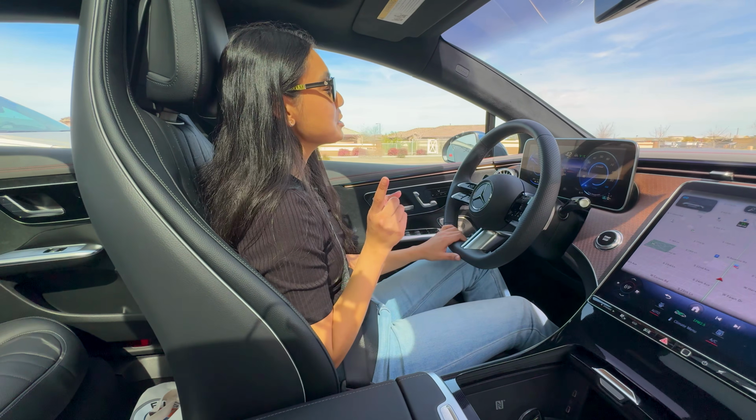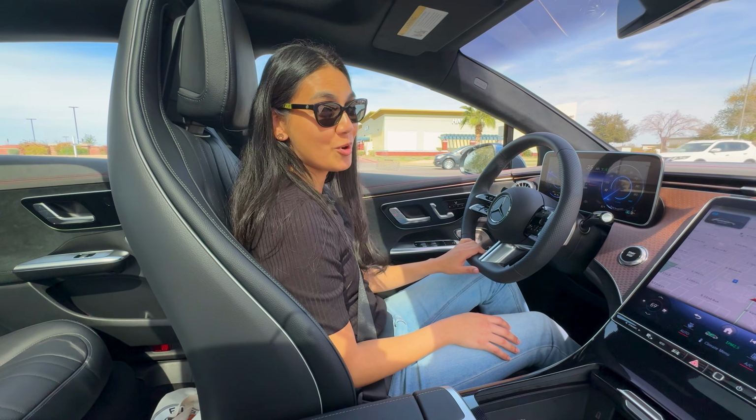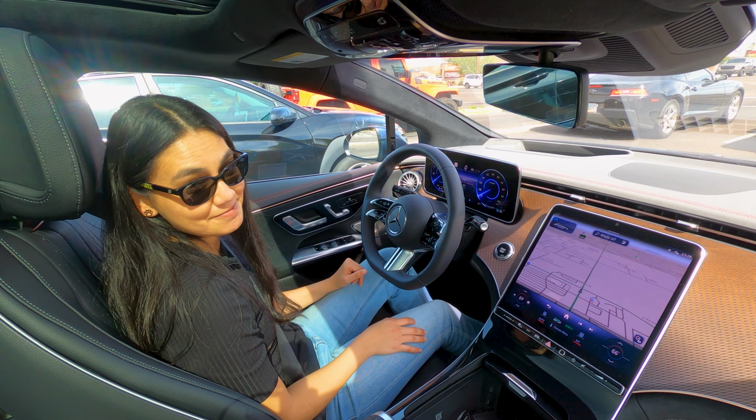The parking assist does pretty well, but it's rather slow. I've had this feature in other cars, but I don't use it too often. Phoenix doesn't have a lot of parallel parking, so that's probably where I'd use it the most.